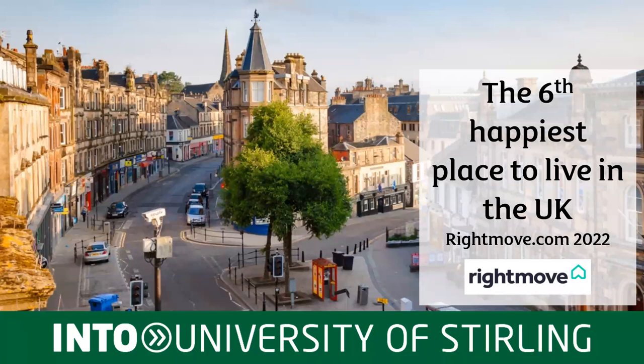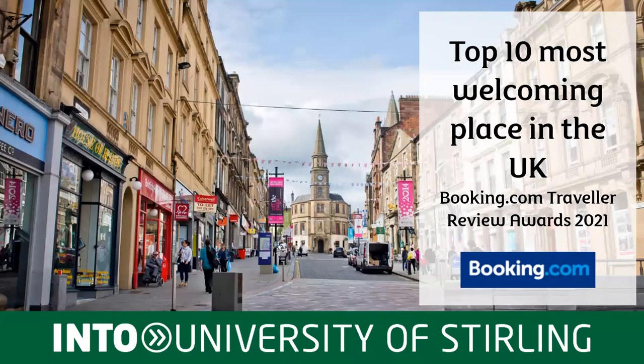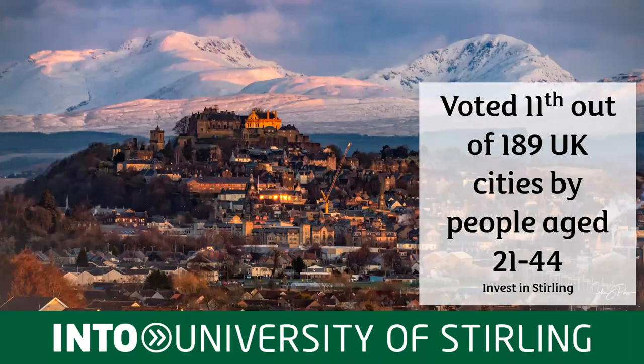It is, according to rightmove.com, the sixth happiest place to live in the UK. And we are one of the most welcoming places in the UK, according to booking.com's Traveller Review Awards in 2021. So a guaranteed warm welcome when you come to Stirling. It's also a very popular city with young people. It was actually voted 11th out of 189 UK cities by people aged 21 to 44. So a lot of people that would have graduated university continue to live in Stirling or have moved to Stirling from other parts of the country.